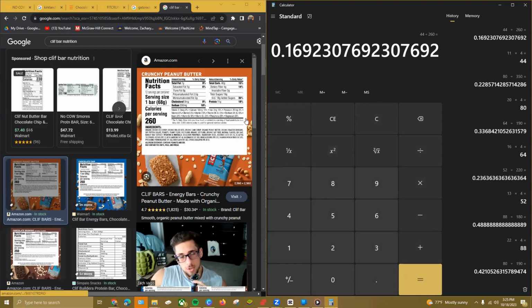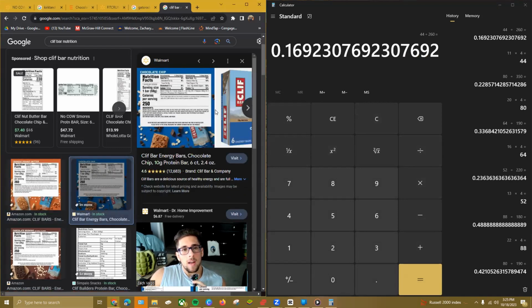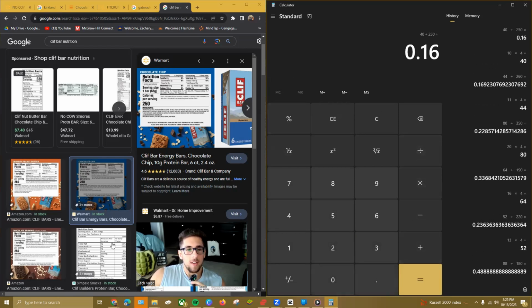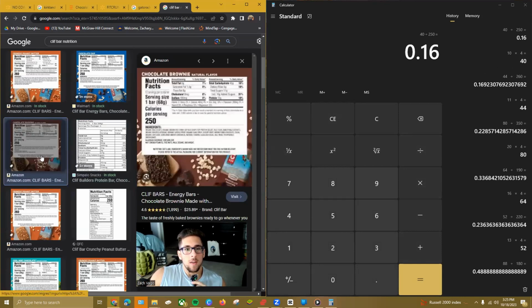Do you see how stupid this is? They recommend these protein bars as healthy. Wait, is this one even less? This is 10 grams. Let's do the 10. 16% again. But this is labeled as a protein bar. And this is the type of stuff that they're giving out. That's horrendous. Do they label it as a protein bar?